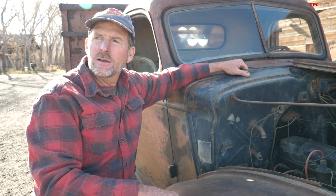Let me look up the displacement here, cubic inches to liters. So I believe that's 3.5 liters. Wow, so it's pretty small. A 216 is right about what an EcoBoost or a Pentastar or what a V6 would be. But you know how many horsepower this was rated at? I would guess 100. 90.